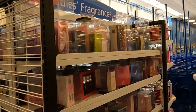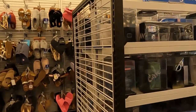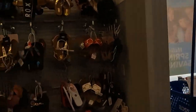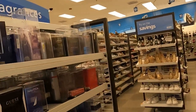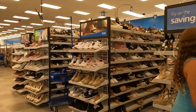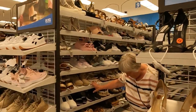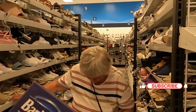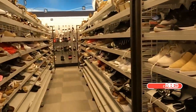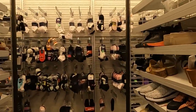No, I'm just basically walking through the aisle to show you what's on display. So in this aisle you have the fragrance, you have Curve, Nautica, perfume, the colognes. And on the opposite side we find the female shoes. A large variety to choose from, so I'm just walking through the aisle.